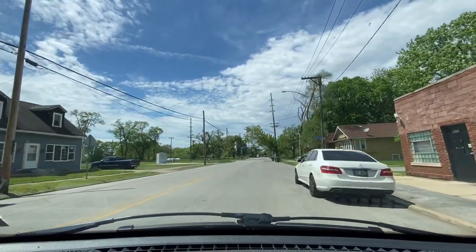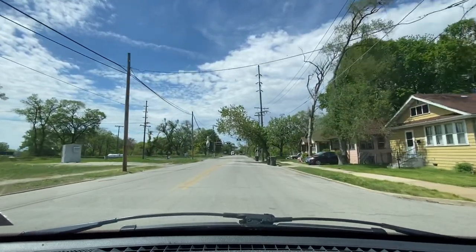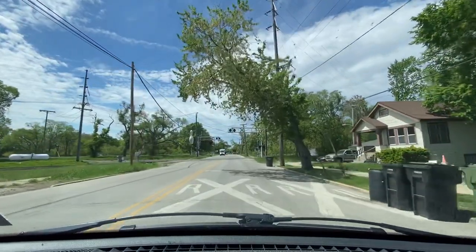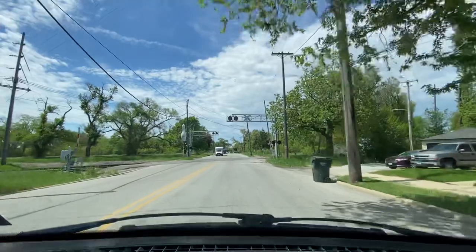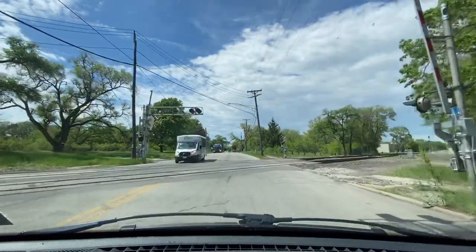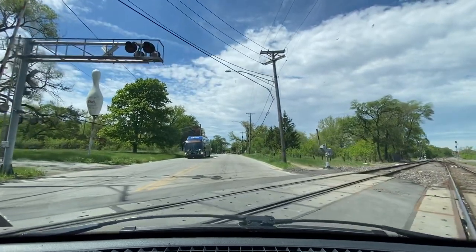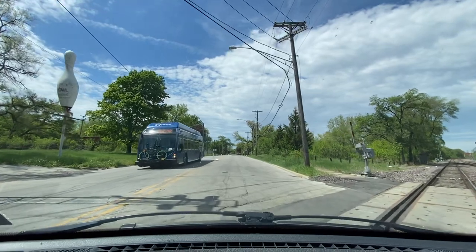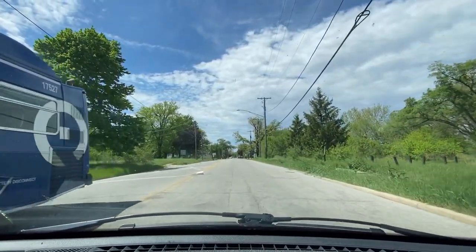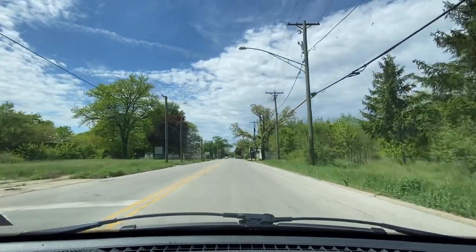Let's go this way. I see a giant... What's that called? A bowling pin. We're at Lincoln Ave and Forest Ave. On my left-hand side, you're going to see a giant bowling pin. Check it out. I see the words are faded. It says bowl cocktails. We're going over some tracks right now. You can look straight on my right-hand side, and you'll see the depth of field of train tracks. We got the Pace bus on my left-hand side. That's their public transportation. That's incredible, though, right?